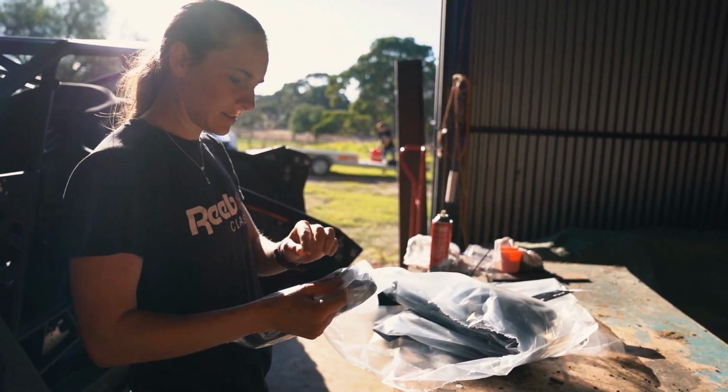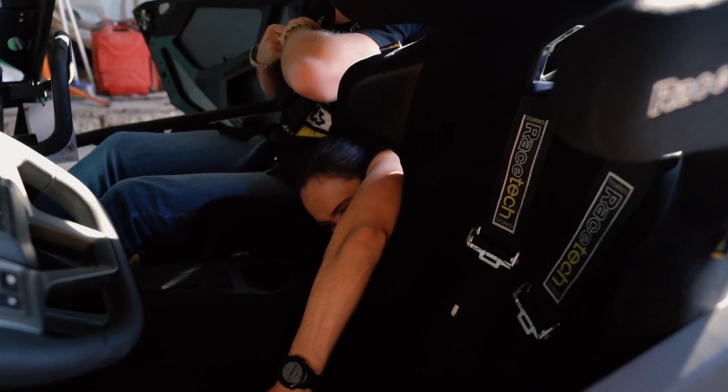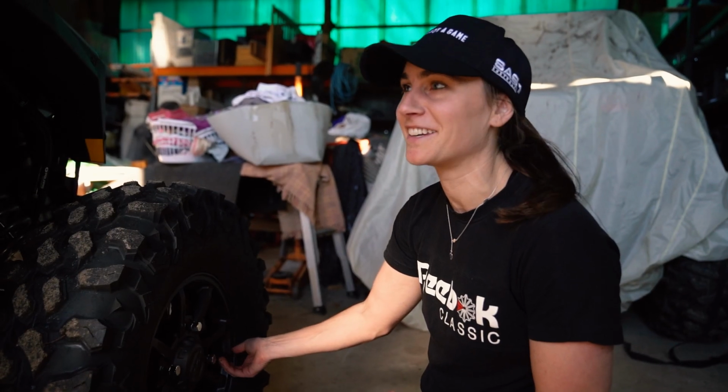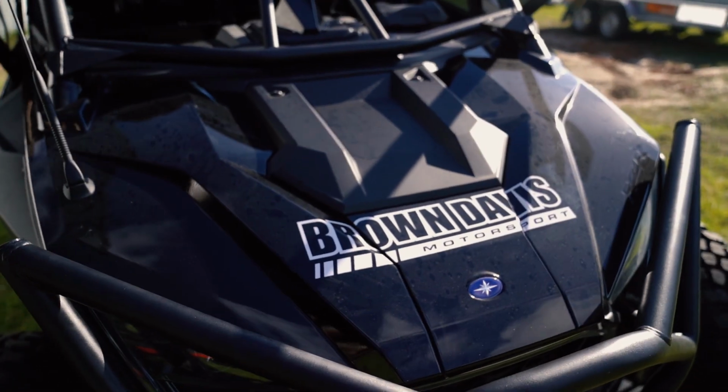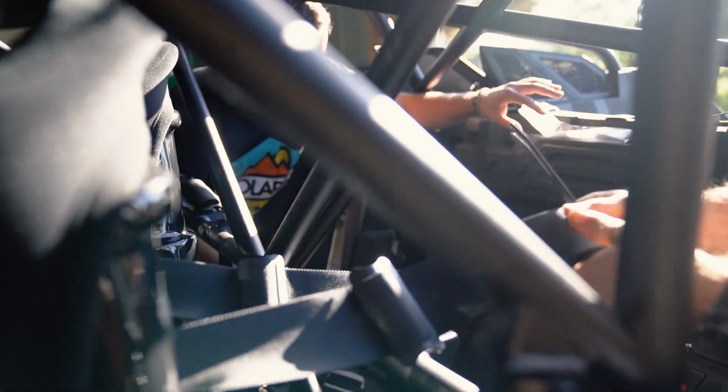This is the very first time I've driven this buggy, so I just picked it up yesterday from Brown Davis, and yeah, a bit of a shakedown, and Cody's out here with the Brown Davis buggy that he's racing in. So the plan is to give this a shakedown and then do a bit of race practice and also see between the two-seater and the four-seater how they stack up.